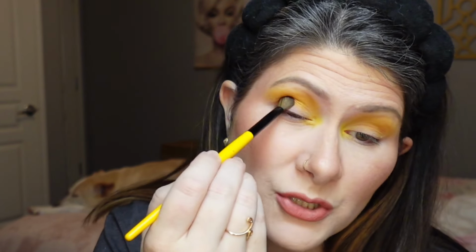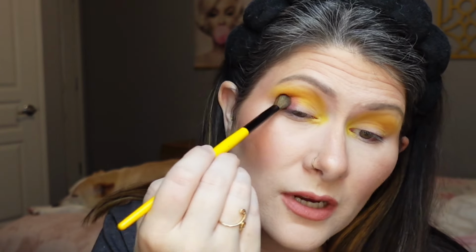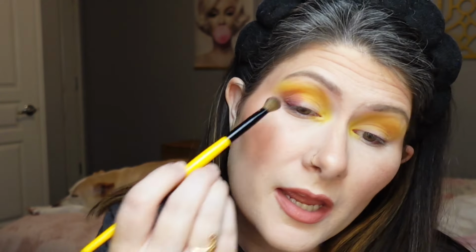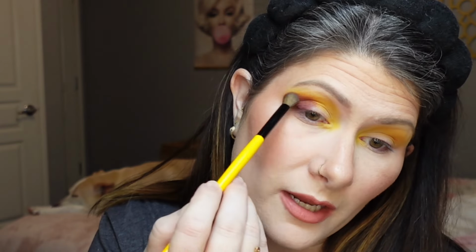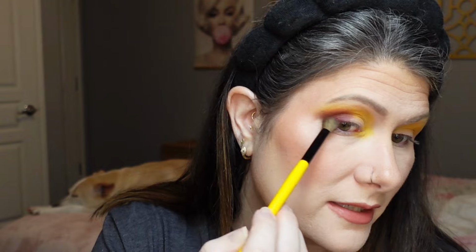I don't want to start to blend or swipe because I don't want this to mud up with that orange shade. So I really just kind of want to build up the pigmentation, build up the shape, and build up the depth that I want out here. All right, so now that I have that shade down, I'm very lightly going to go along the edge of it and just kind of blend it into that orange shade.